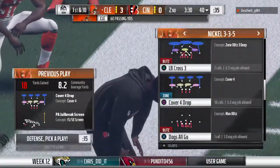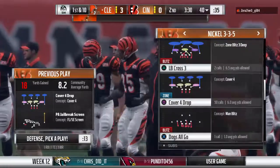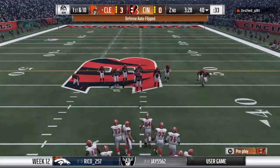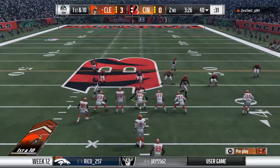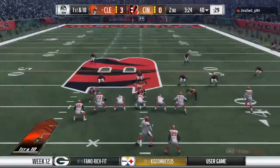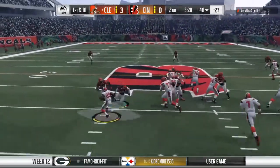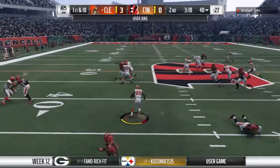Big yardage there for the Browns, 18. When you call a wide receiver screen, no matter how many blockers you get in front of the guy that catches the ball, there's still an aspect of the guy catching it, turning into a runner, breaking tackles and creating his own yardage, and he just did on that play. Oh, and now he bowls him over.